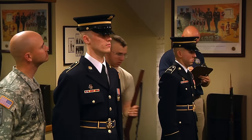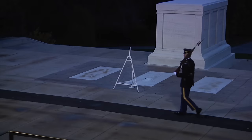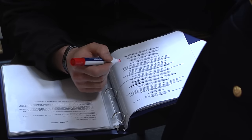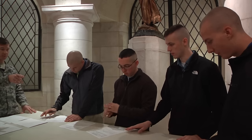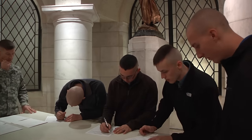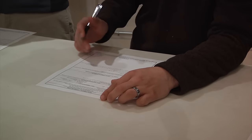At the end of the TDY cycle, candidates are tested on their uniform, outside performance, rifle manual, and reciting 7 pages of knowledge verbatim. On average, about 60% of candidates will not graduate the TDY cycle. Successful candidates are counseled, assigned to a relief, issued Tomb Guard uniforms, and dubbed Newmen.